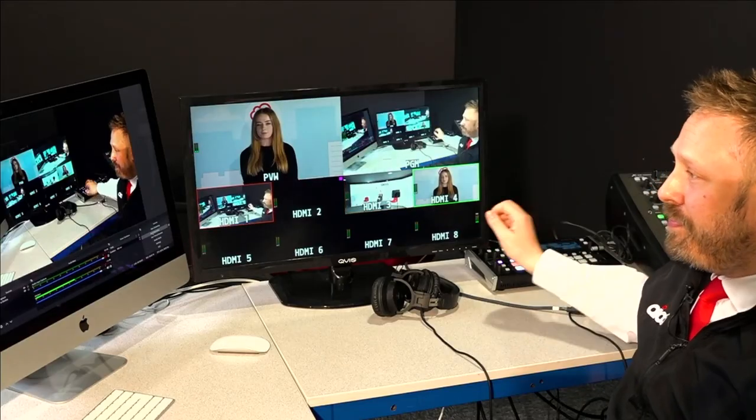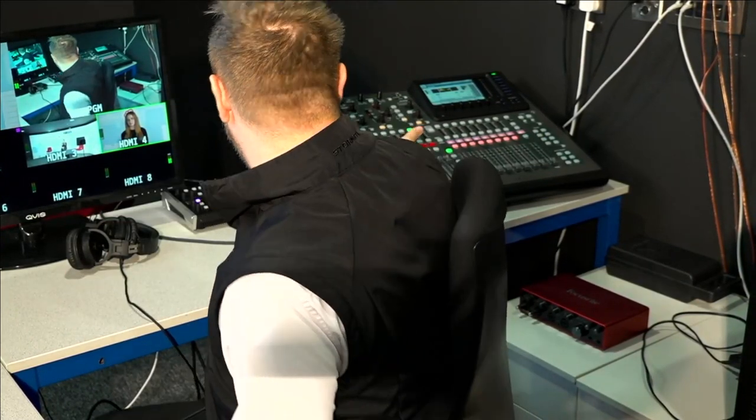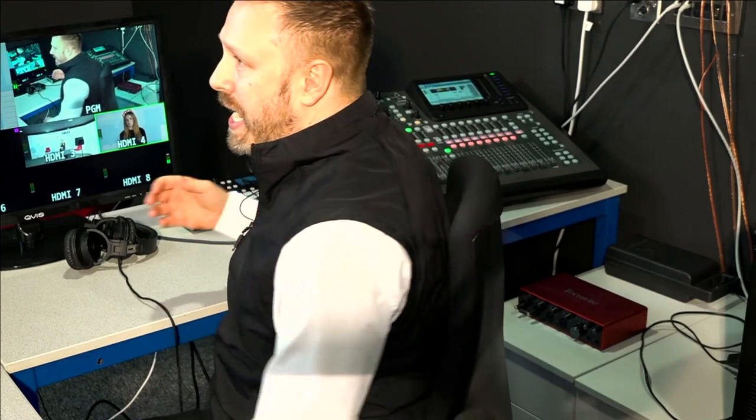Okay, so just over my shoulder, you'll see a Behringer X32 compact sound desk. This is used for controlling all of the microphones that we have. We can add in as many microphones as we want. We've got a microphone in the ceiling as well, which captures sort of an ambient sound should we need it.